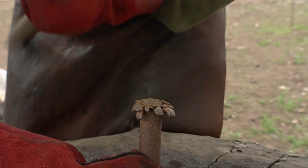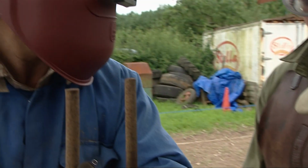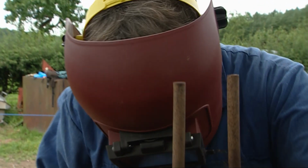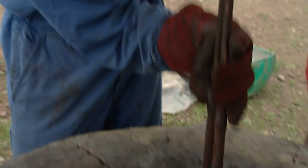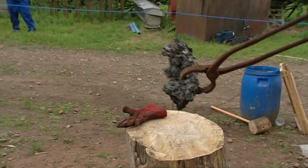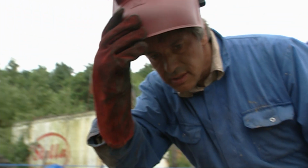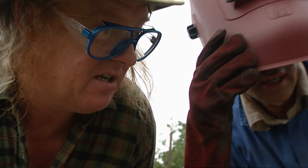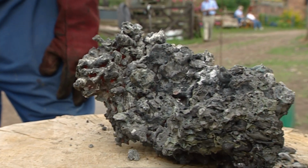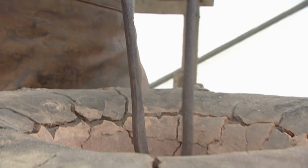Things aren't looking good at our experimental bloomery. The slag which should have gathered at the bottom of the furnace has attached itself to the lining instead, and it's a major job to prise it off. So what is that then? That's slag. That is slag, is it? That's what should have poured off then? Yeah. So now we've dealt with the slag, it's time to play Hunt the Bloom. Oh, is it? So this should be our bloom. Well, something.